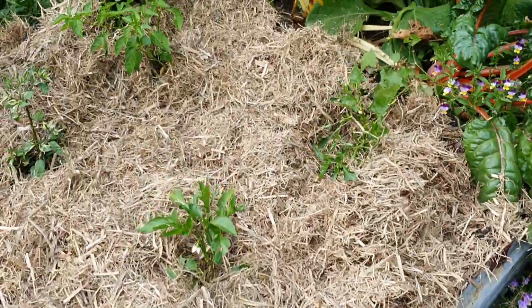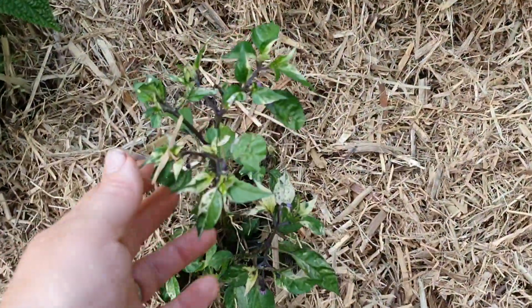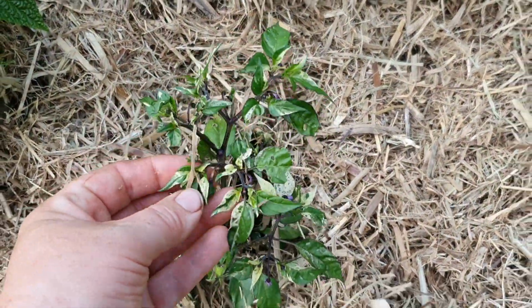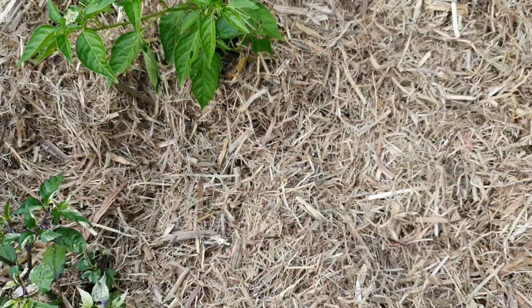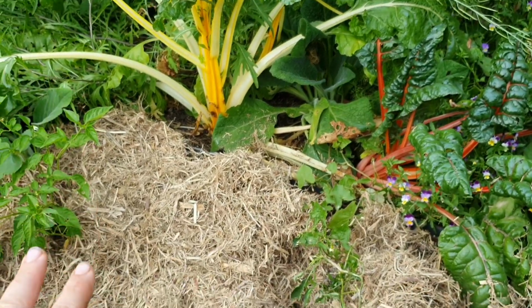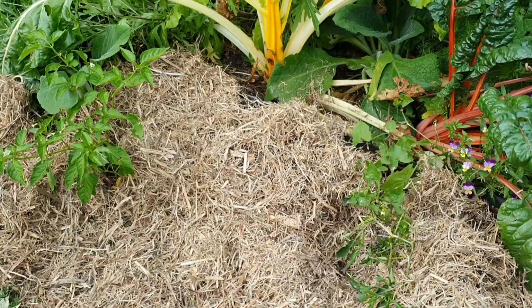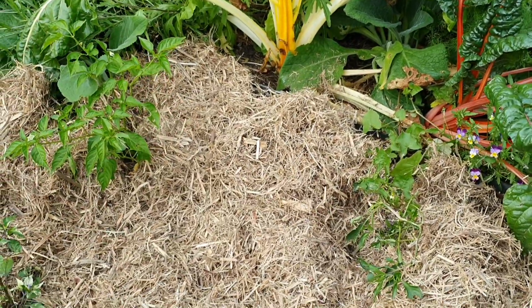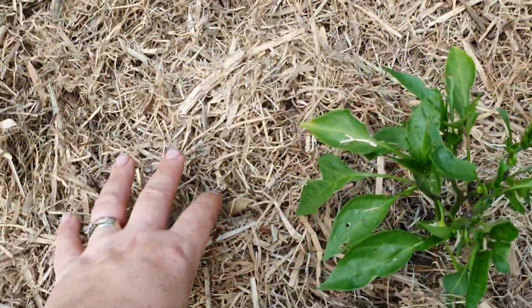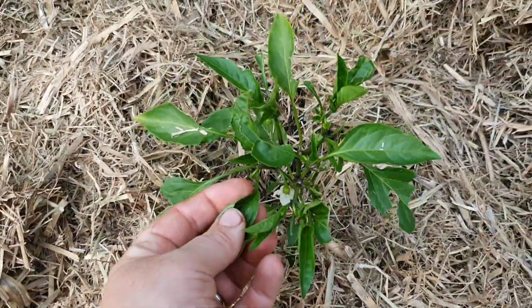And over here, this is my chili bed. So these were already in this bed for quite some time. But what I did was I just cleared it out. There were some other plants like the rainbow chard that was kind of spilling over here, blocking the sun out of them. So yeah, I've just cleared them up now. And again I've just put some more mulch on it. This is sugarcane mulch and I think they're right to go.